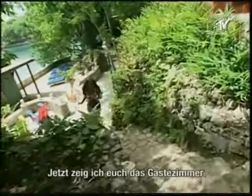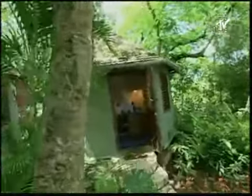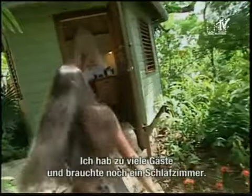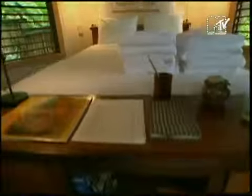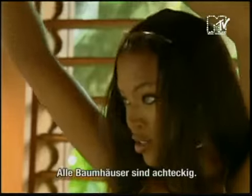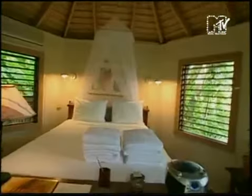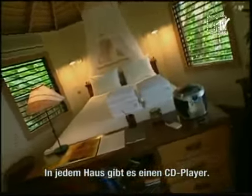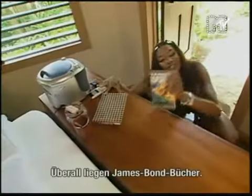So now I'm going to show you the guest room, which is meant to be the satellite TV room. I had too many guests and I needed to make another bedroom. All of the tree houses are in the shape of an octagon. Everyone gets their own CD players and plays their own music of their choice. And there's always a James Bond book around.